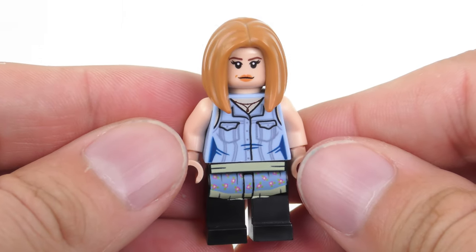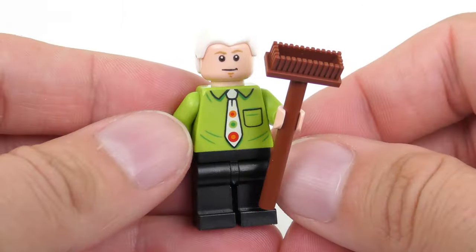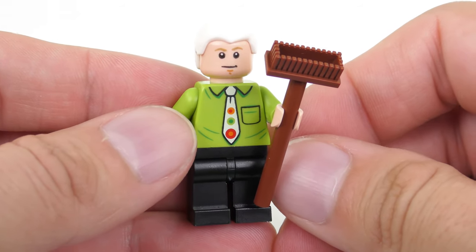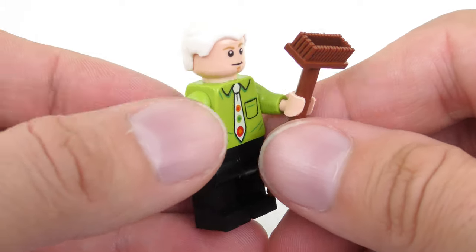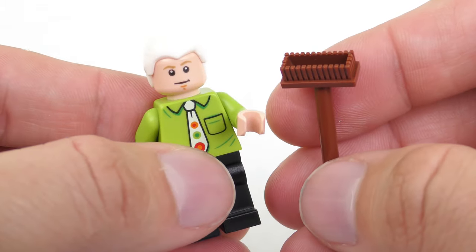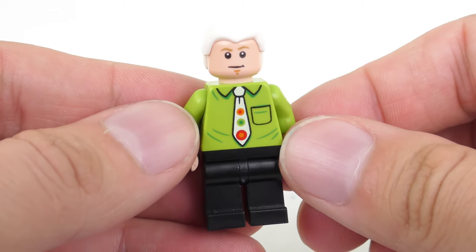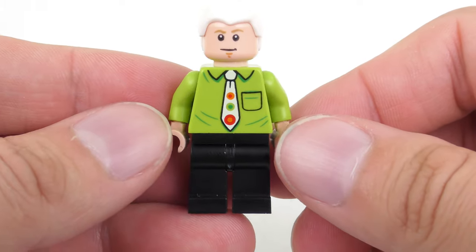And last but not least, we have Central Perk's long-suffering manager, Gunther, who doesn't have a last name for some reason. I was never able to find it. He is carrying this pretty standard LEGO sweeping brush, which is not very exciting, and then he's dressed pretty appropriately, or not as the case may be for a coffee shop manager.